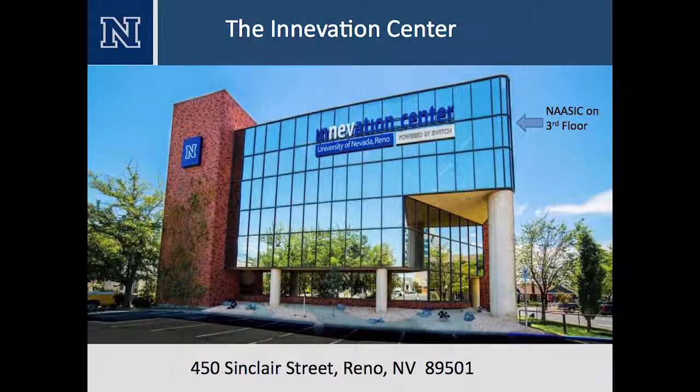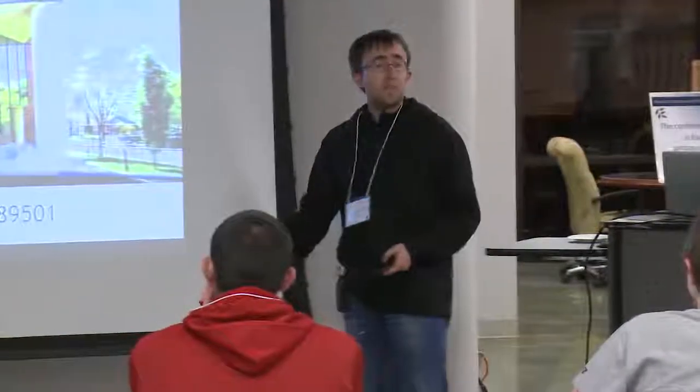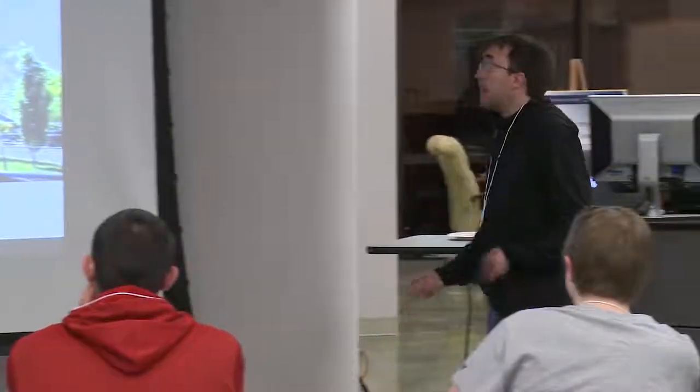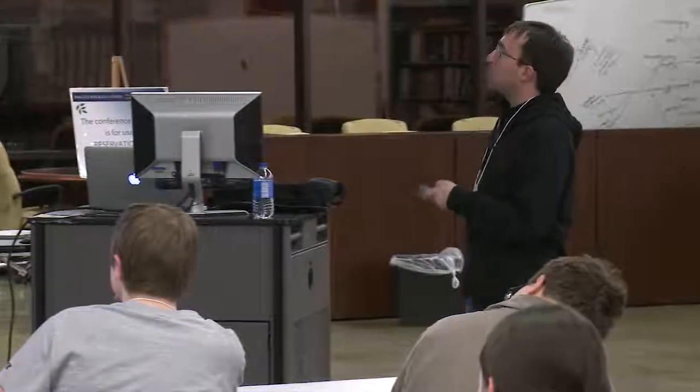We are centered downtown at the Innovation Center in a snazzy building across from the Discovery Museum. And we really focus on trying to find things in robotics that are commercializable, that can make money and bring jobs to the state. Right now, that means drones. So you don't care about that. These are the people we work with, though.